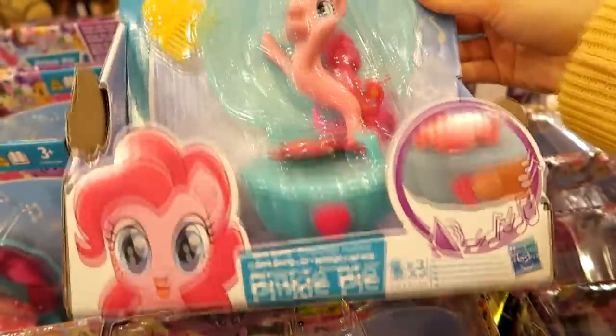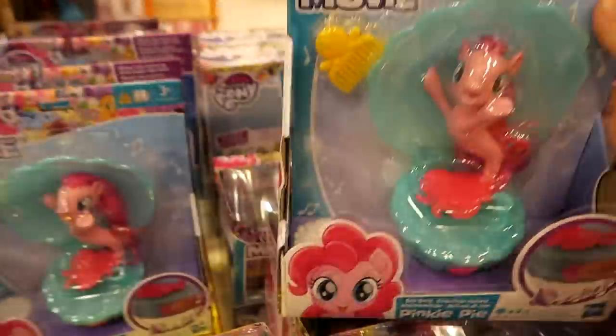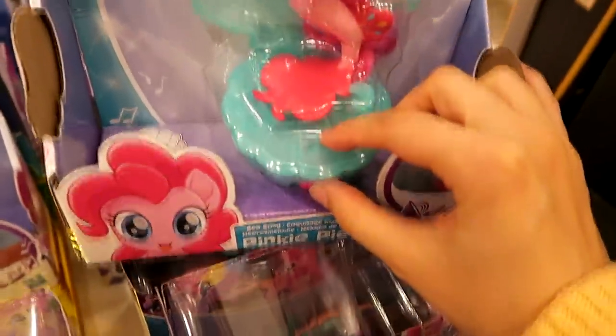And they have a ton of these ones. What is this one over here? Oh, this is like a yarn Pinky. They have some of these Pinkie Pie sets, and it's kind of a music box thing, I think. Do we push this?